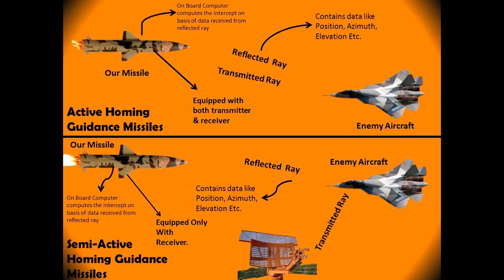We will see. On the left side, it's our missile. On the right side, it's the enemy aircraft. There's a ray being transmitted, just like an ultrasonic distance sensor. A wave is sent, and then it's reflected back. The reflected ray contains data like position, azimuth, and elevation: how far the enemy aircraft is, or what direction it is flying. On the basis of that data, an onboard computer on the missile computes the maneuver.